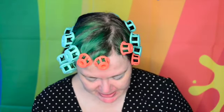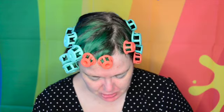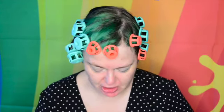Alrighty, so I just had one matte shade. So I think what I'm going to do is go darker on the outside. So I'm going to change it up and take the shimmery dark green, and this one is in the color Venom. So we had buffed on the lid, and now we're going to do Venom on the outer edge.